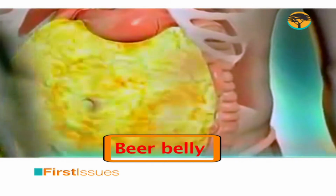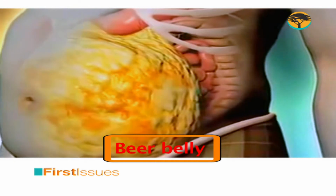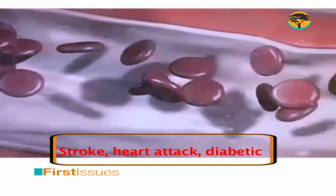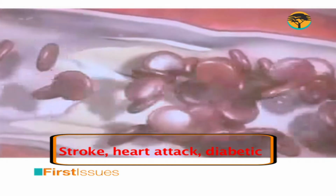And largely, we know that the fat around the stomach is the most poisonous. We know the fat around the stomach that you accumulate produces the most inflammatory chemicals in the body that causes heart attack, that causes stroke, that causes diabetes. It's not the fat around your bum, it's not the fat around your arm, it's not the fat around your face, it's the fat around your waist, and this is where the calories go.